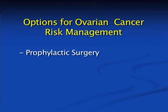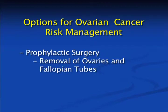Prophylactic surgery in this case is removal of the ovaries and the fallopian tubes. Not only does it reduce the risk of ovarian cancer by more than 90% in women whose pathology comes back after the surgery completely clean, it also reduces their future risk of breast cancer by more than 50%. And of course, this is because it reduces their estrogen levels significantly.